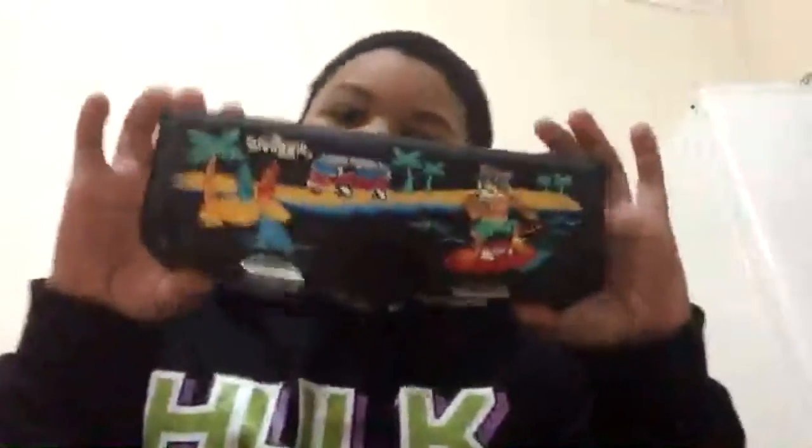I have a Smiggle pencil case. I have absolutely never in my entire life of being a student in year three had a Smiggle pencil case. So here is the Smiggle pencil case. So lovely.